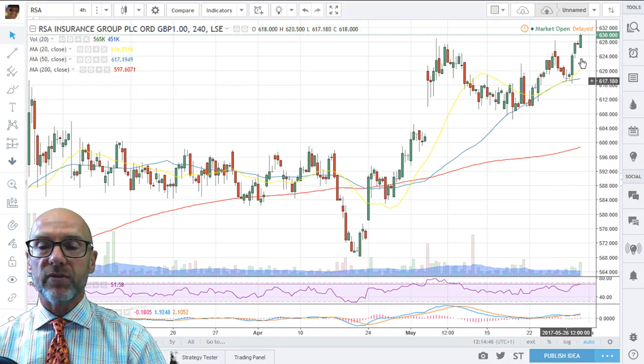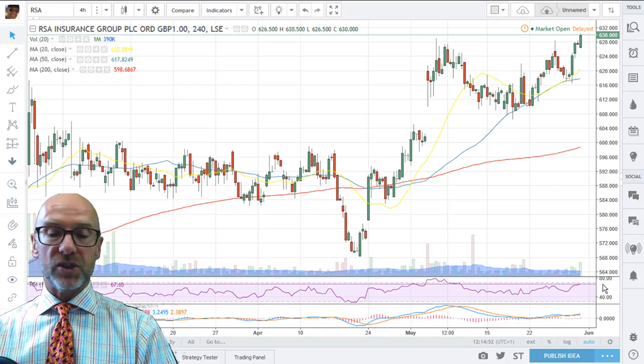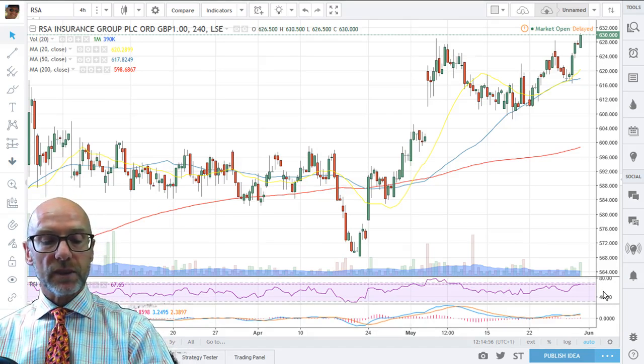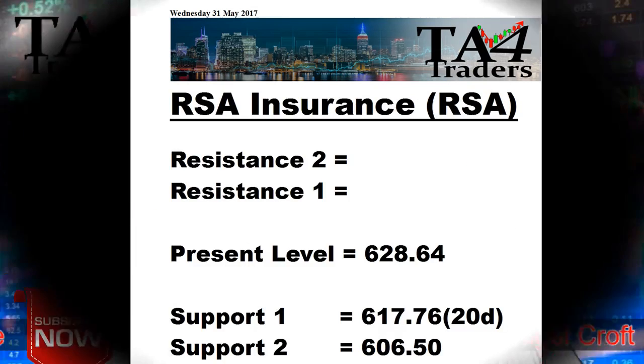The 24-hour moving average has now moved back above the 50. It's all very positive. RSI up at 67, MACD positive. On the support resistance, there's no resistance, we're in new high ground. Support would come in 617.76, 606.5. So that's been TA for traders, looking at 4 stocks.